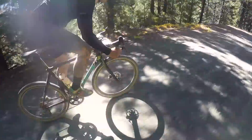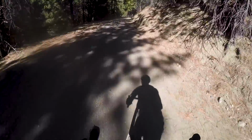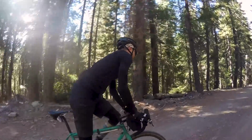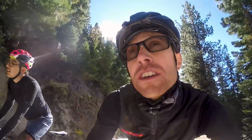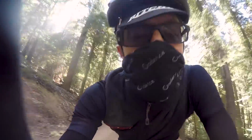Stage number two. That was terrifying. So far, so good on the Outback. We've got 30 miles and 4,600 feet of elevation so far, like 2 hours and something in.